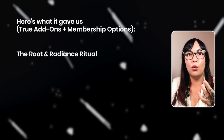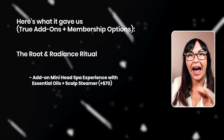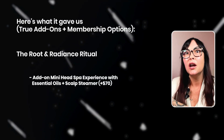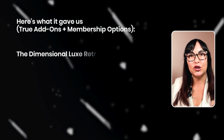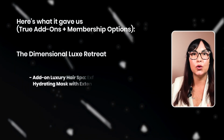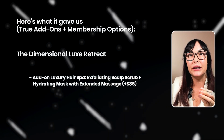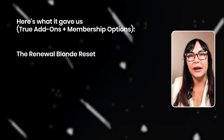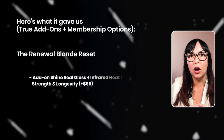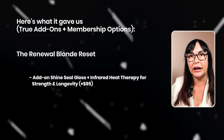And here's what it gave us. The example for Rachel's salon business, for the Root and Radiance ritual, it gave an add-on mini head spa experience with essential oil and a scalp steamer for $70. For the Dimensional Luxe retreat, the add-on was a luxury hair spa, an exfoliating scalp scrub, and hydrating mask with extended massage for $85. And for the Renewal Blonde Reset, it gave an add-on Shine Seal Gloss and infrared heat therapy for strength and longevity for $95.